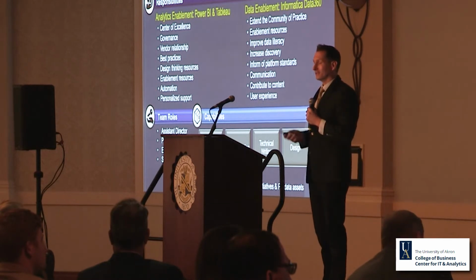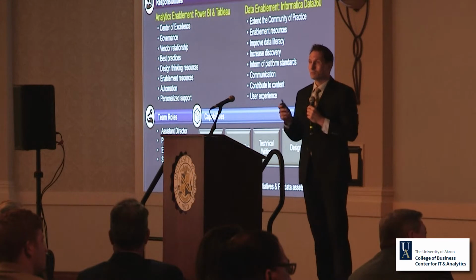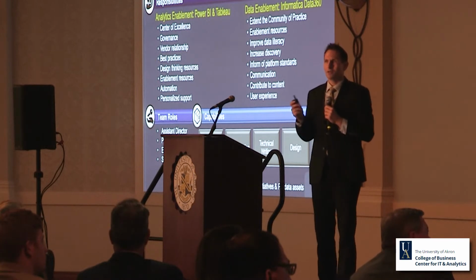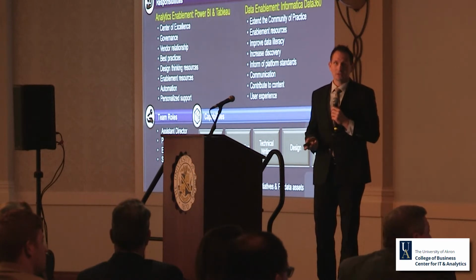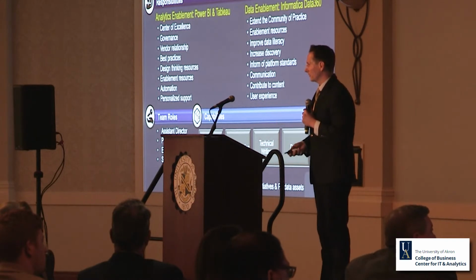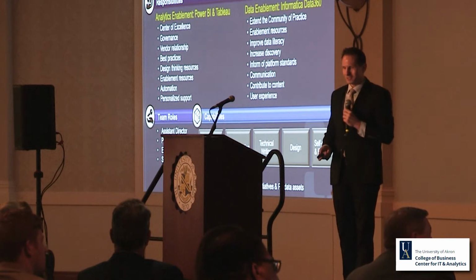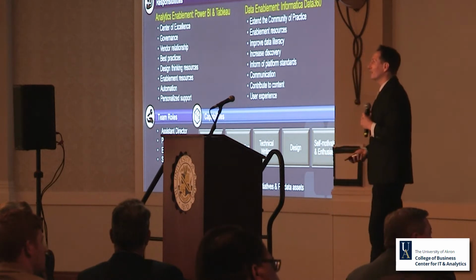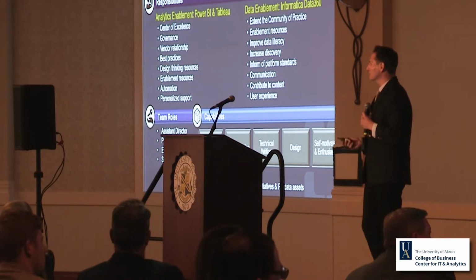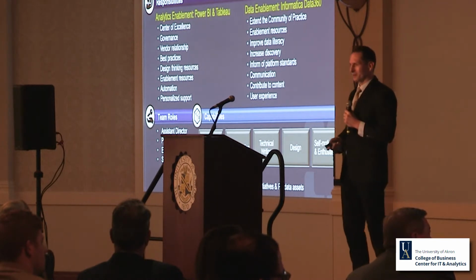My team is focused on data and analytics enablement across the organization. So for Tableau and Power BI, we are the product owners of those 2 products. We do both the Center of Excellence as well as the Community of Practice. So governance of the platform, the vendor relationships, best practices, a lot of design-based thinking resources so that people can curate and develop analytics that have meaningful outcomes.